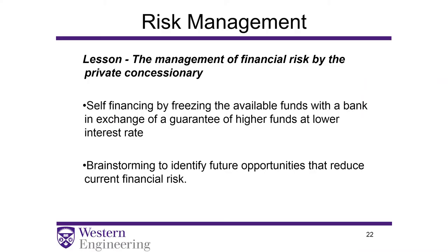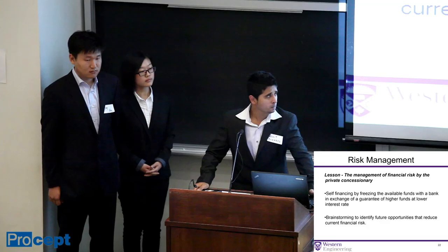IFEJ at that time just had 150 million euros of cash flow. They didn't want to go to the banks because the bank would evaluate their investment as high risk. It was the tallest bridge in the world, after all. So they came up with a new strategy.